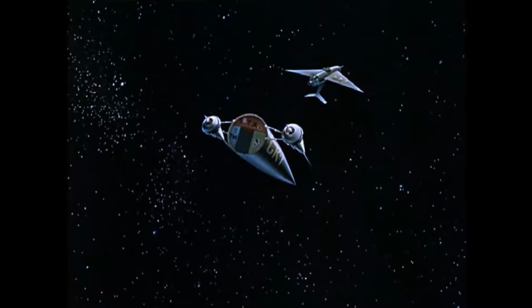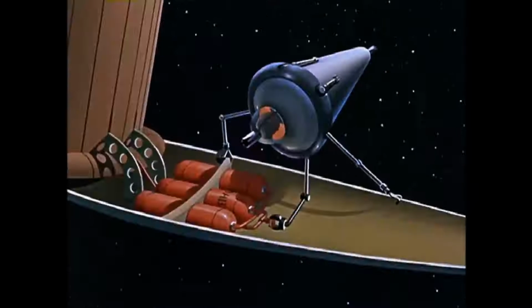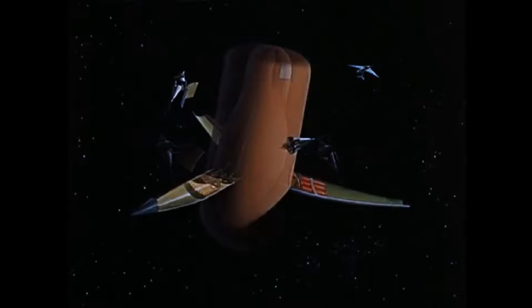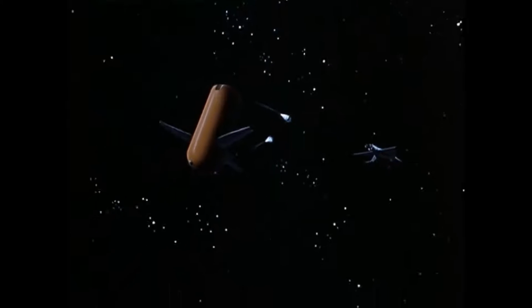Construction of the space wheel now begins. The sides of the cargo nose are mechanically separated. Built-in tanks of compressed air inflate this large plastic inner section of the hub. Thin metal plates are immediately clamped on the outside to protect it from meteors. The first workday in space draws to a close.